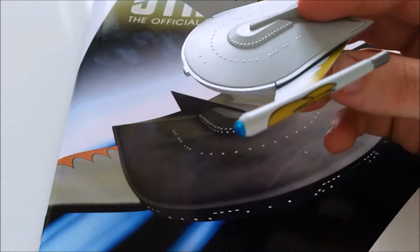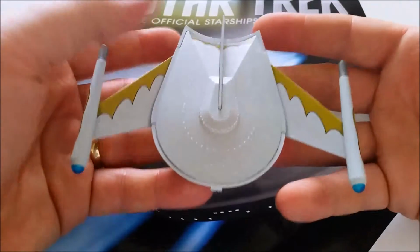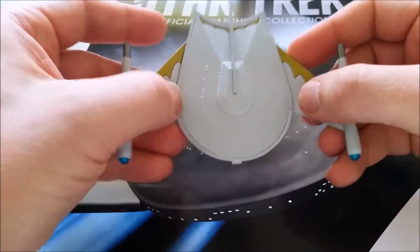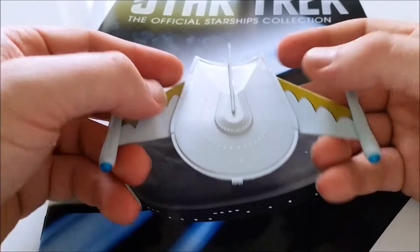Unusually, and I'm not going to turn this over just yet because I don't want to jump the gun, the bottom section is metal, and then the top section is plastic, and the nacelles, as usual, are plastic. The struts are metal as well this time, as you may be able to hear.